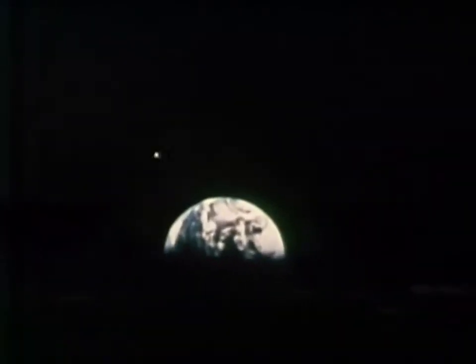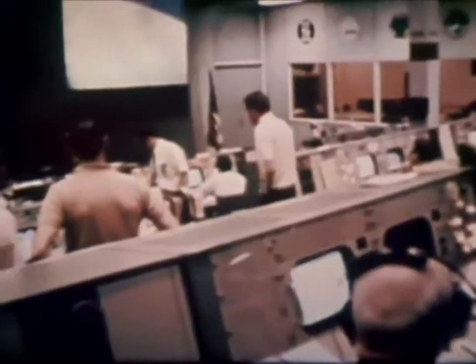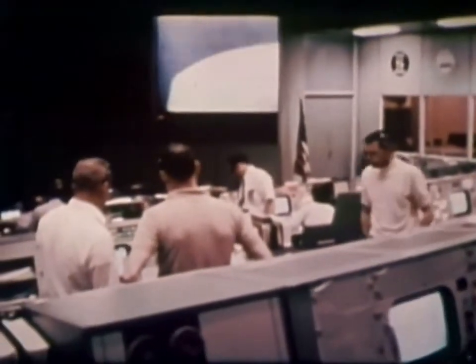For the last time, Apollo 10 watched the sapphire called Earth rise over a stark lunar horizon. And as they had throughout the mission, Stafford, Young, and Cernan shared with us the sights and feelings of their voyage through color television.